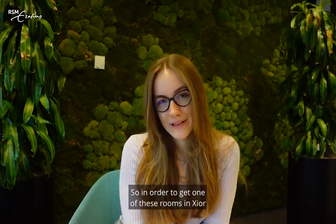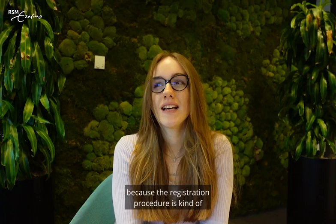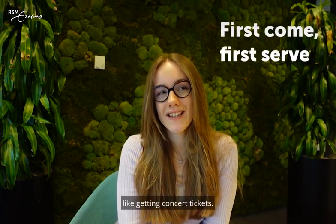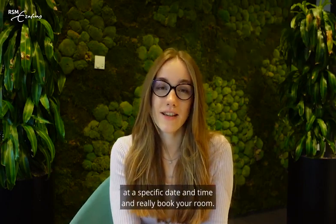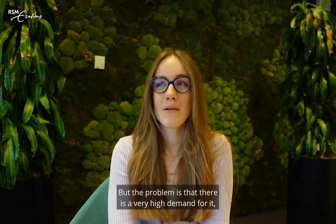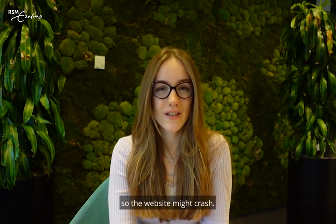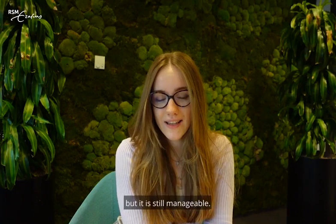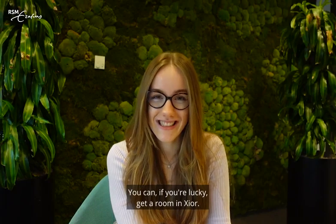So in order to get one of these rooms in Xior, it is honestly pretty hard because the registration procedure is kind of like getting concert tickets. You need to be online at a specific date and time and really book your room. But the problem is that there is a very high demand for it, so the website might crash. I am not sure if it's going to be like that again, but it is still manageable. You can, if you're lucky, get a room in Xior.